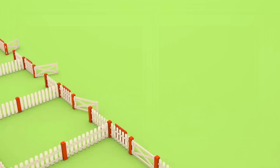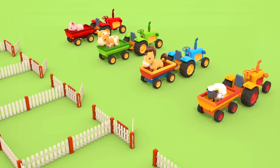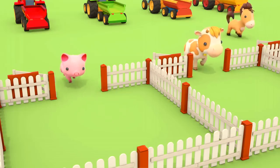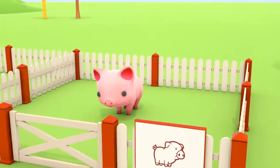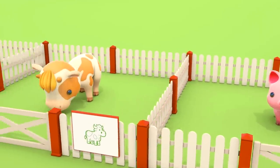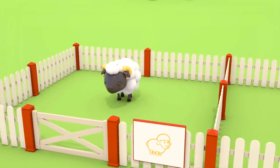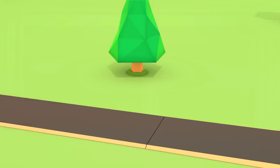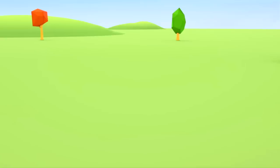The doors are opening. Go on in, please. Everyone has their own pen. The pig goes oink. The cow goes moo. The horsey goes neigh. The sheep goes baa. The little happy cars are all sporting different colored stamps.